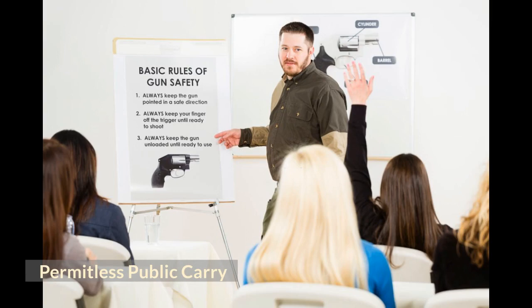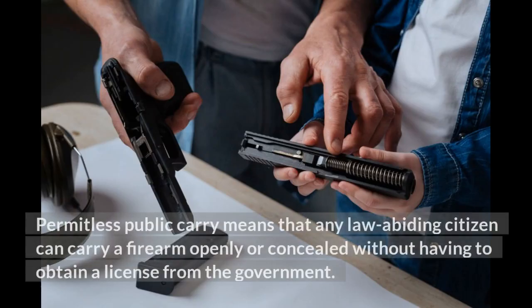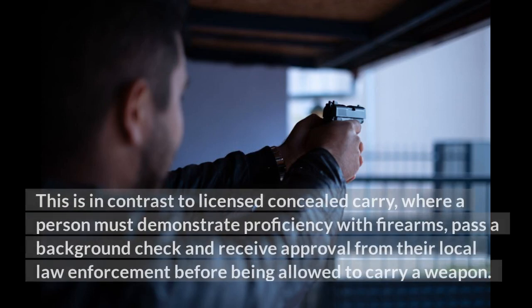Permitless public carry. Permitless public carry means that any law-abiding citizen can carry a firearm openly or concealed without having to obtain a license from the government. This is in contrast to licensed concealed carry, where a person must demonstrate proficiency with firearms, pass a background check and receive approval from their local law enforcement before being allowed to carry a weapon.